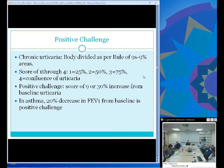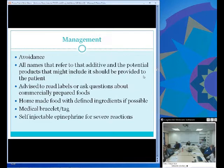In general, I think these challenges are hard to interpret, but this is some sort of guideline where you can start. In asthma, a 20% decrease in FEV1 from baseline is a positive challenge. If you have someone doing a challenge who has a history of urticaria, especially chronic urticaria, they are more likely to be flared with heat or stress or whatever. So you have someone who's worried they have a bad reaction to what you're feeding them, and they have chronic urticaria. I'm not sure that having some extra hives, if they typically have cholinergic urticaria, is going to be very helpful.